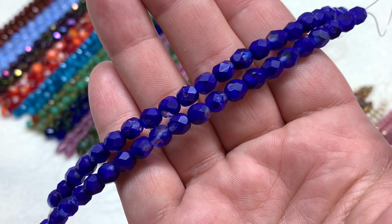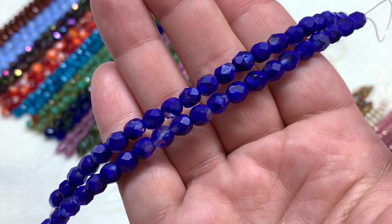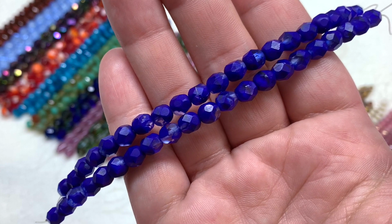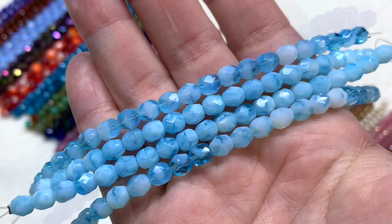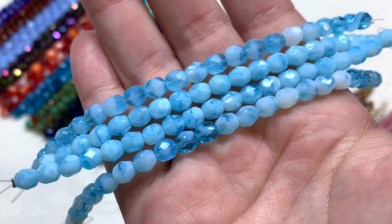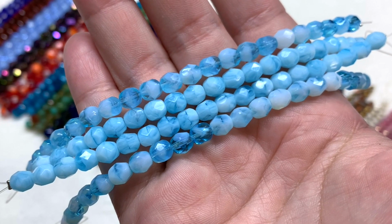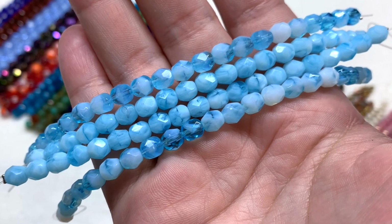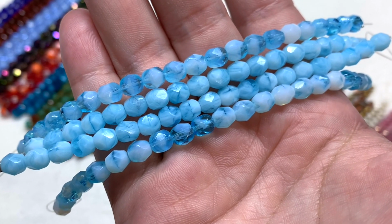And now these are the 2 strands of 6mm check fire polish rounds in matte crystal / opaque indigo swirl. Such a gorgeous, vibrant blue, these are at $1.39 each. Also in the 6mm faceted round fire polish are the aqua / white swirl. Also $1.39 each, and I like again how these have some of that transparent glass and some areas having more of that opaque, creamy white.